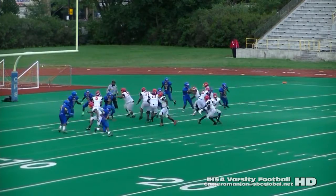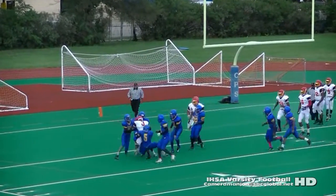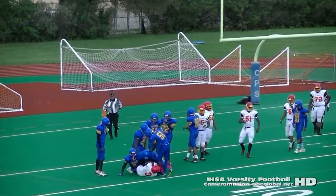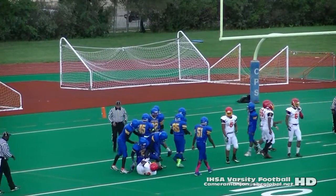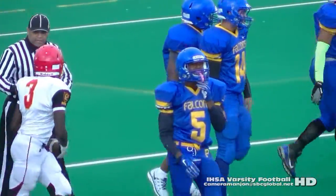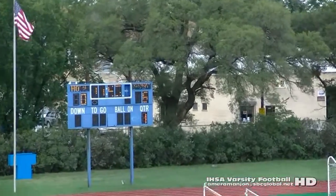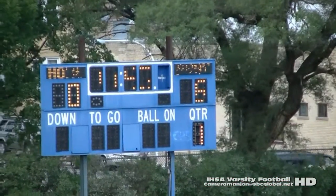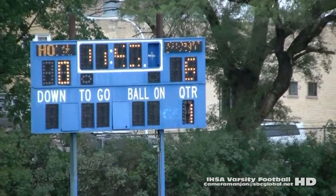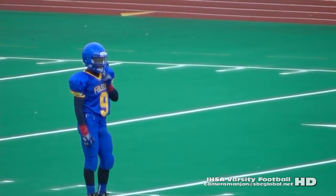For the point after. To the far side. Oh, lit up. Stood up and dropped. Back for Prosser.